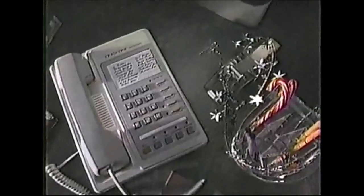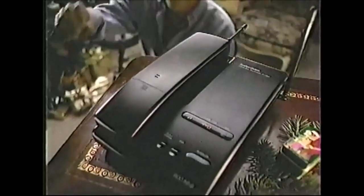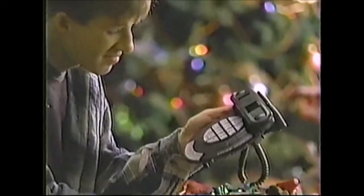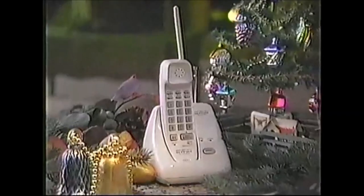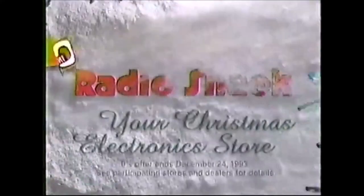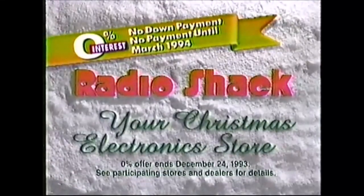Radio Shack is ringing in the holiday with a great selection of phones. Cordless phones everyone is talking about. Phones you talk to. Call Sue. Phones that do the talking for you. Happy holidays. Leave a message. Radio Shack has phones that fold up, free up, and look like they can beam up. With over 68 phones and answering machines, why shop anywhere else but Radio Shack, your Christmas electronics store.